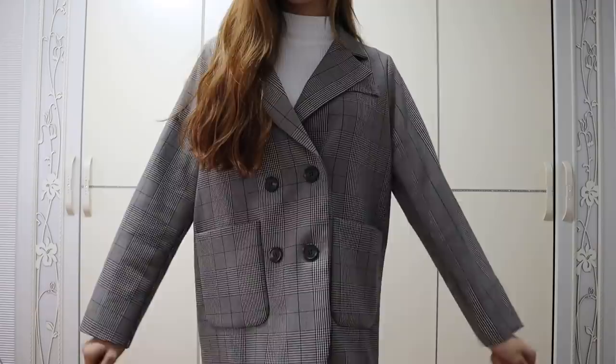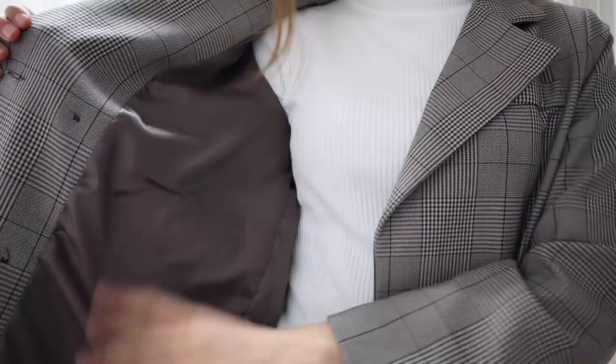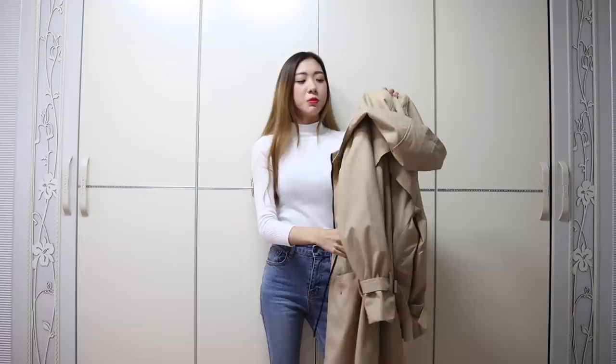And the material actually feels really good. I was very surprised. I know that Yesstyle could either be a hit or miss, but when I first felt this, I was like, oh, I made a good choice. And on the inside as well, there is a lining, which is very nice, and also pockets. And next up, we are also going to be trying on a coat, and this is a khaki coat.